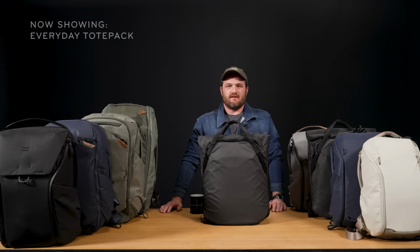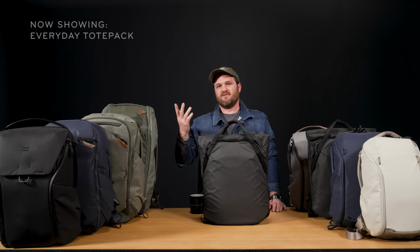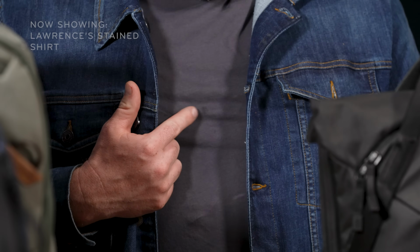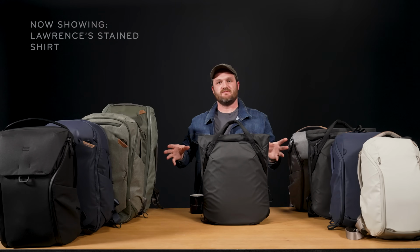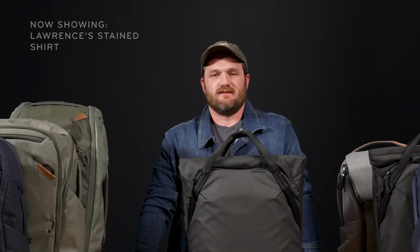All right, let's have lunch. Imperceptible to you, the viewer, between that last bag and now, 4 hours have passed and we went and got lunch, and I spilled a little bit on my shirt. Brendan, if you could zoom in. And in an effort to remain the humble everyman that will lead you on a journey through these bags, I'll keep the shirt on, but please, just bear with me.